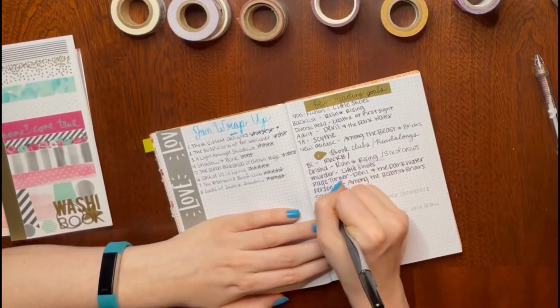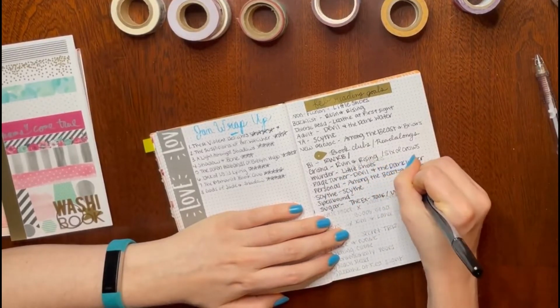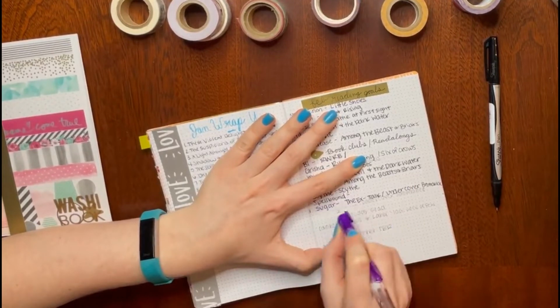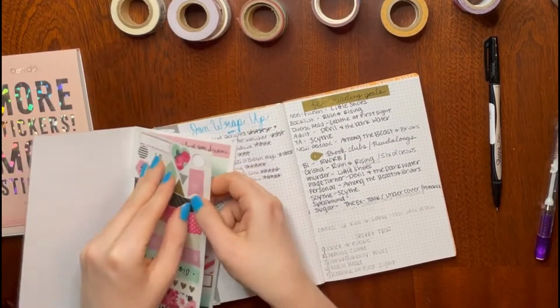Then finally, the Sugar and Spice Book Club. The first book for the month is going to be The X Talk. Then I also have the second book in the Bromance Book Club series, which the Sugar and Spice Book Club is going to be reading for the first quarter of 2021.